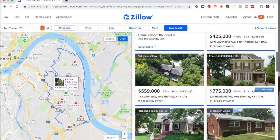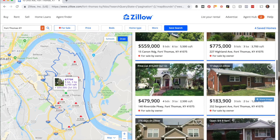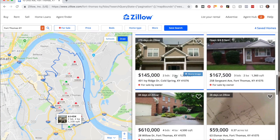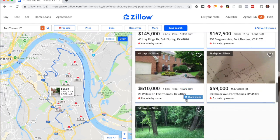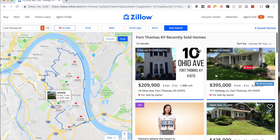And if you scroll down and look at some of these other for sale by owners, this one had a price cut of $50,000. 227 Highland Avenue. This one had a price cut of $15,000. This one's been on the market 44 days. This one's been on the market 92 days. So, you know, the for sale by owner route, this one's been on the market 56 days. Sometimes it can work. Sometimes it means you're going to be price cutting, because a lot of times when you're for sale by owner, you're going to get looky-loos. You're going to get neighbors who want to come see it. You might not necessarily get qualified buyers that are working with a real estate agent. So just something to think about.